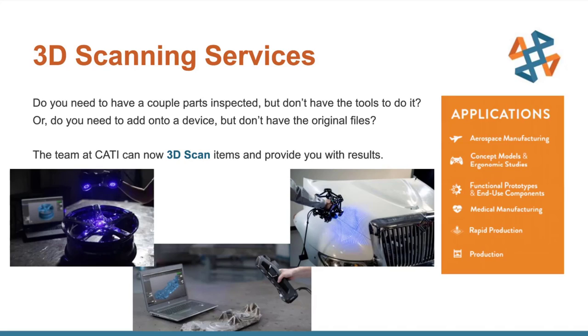At CATI, much of our scanning services is in reverse engineering and product inspection. Our highly skilled professionals can transform your raw scan mesh or CMM data into output formats that are the foundation for design, documentation, visualization, analysis, and 3D prints as well. Sorry, I got stuck on that word there.